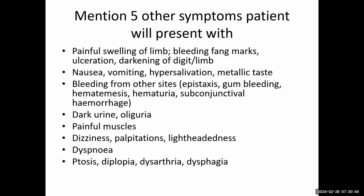Next question: mention five other symptoms that the patient will present with. So you can have local symptoms like painful leg swelling, bleeding from fang marks, ulceration. You can have darkening of the digits or the limb. Also, you have GI symptoms like nausea, vomiting, hypersalivation, mucositis. You have hematotoxicity that presents as bleeding from other sites: epistaxis, gum bleeding, hematemesis, hematuria, subconjunctival hemorrhage. You also have dark urine with oliguria.